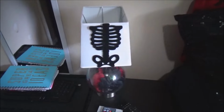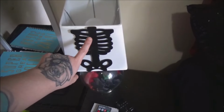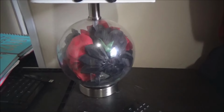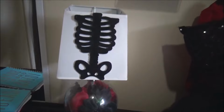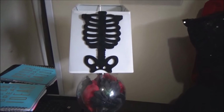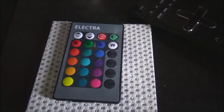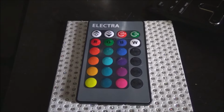And then I have my lamp. I actually made this. I just put this on top, glued it, and then I just stuffed it with black and red roses and stuff, because you can add really exciting things in there. So this is just what I did, and it looks badass, so I really like it. And I have one of those different colored lights. You just turn the buttons on, it turns any color you want on the controller. It's pretty cool. I have one in here, and I have one in my living room.